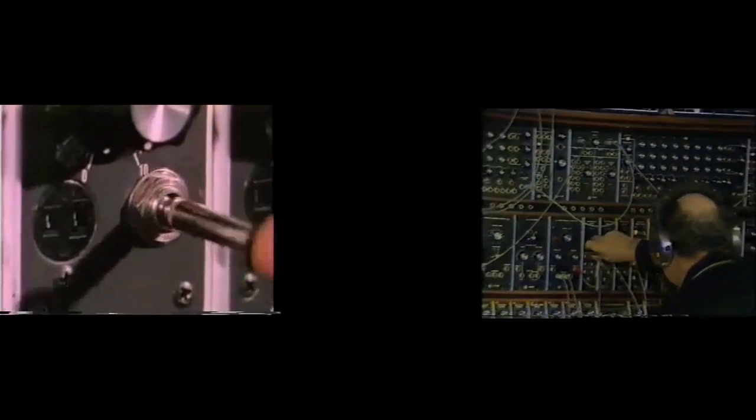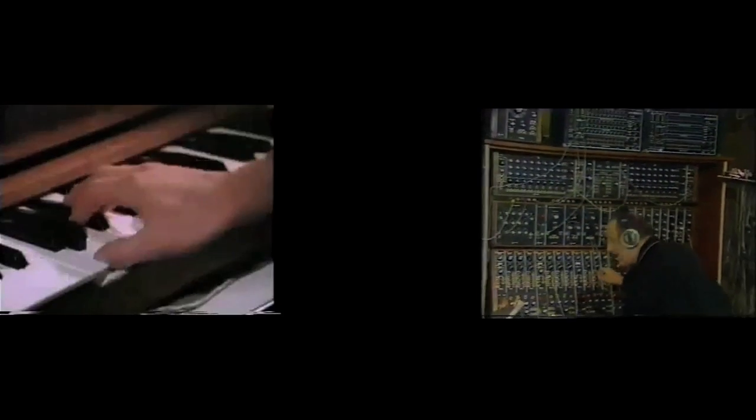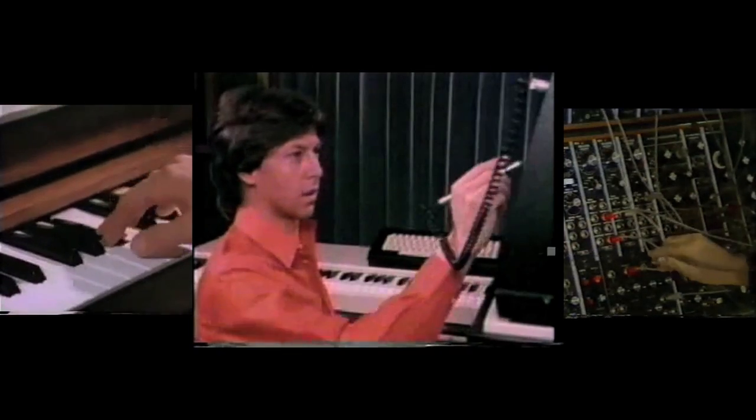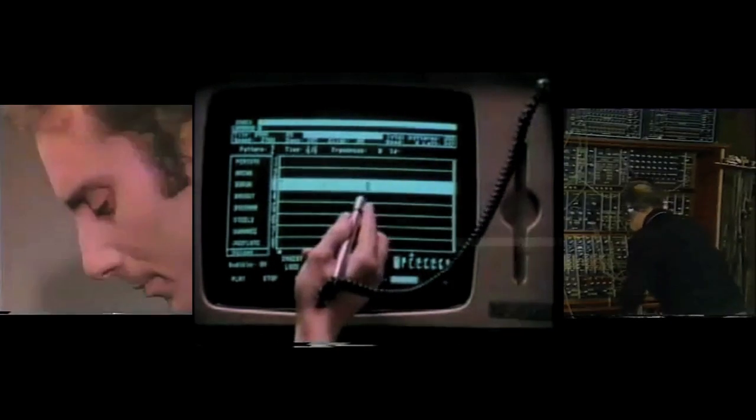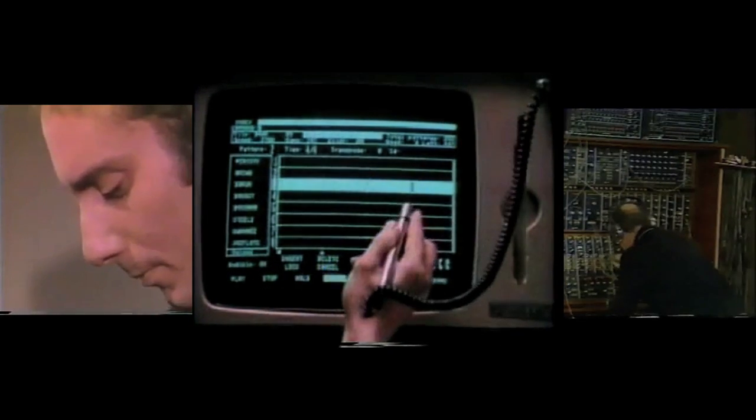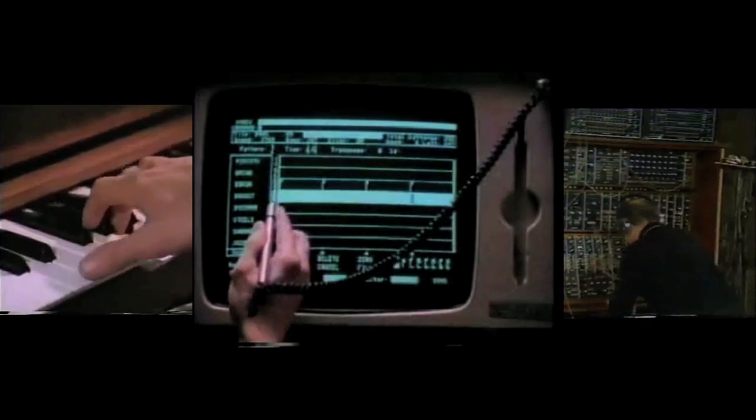By connecting the keyboard to the filters, a melody can be... By using a light pen, the composer is telling the computer what pre-recorded sounds he wants to use. He can easily add or subtract instruments, pitches, and rhythms.